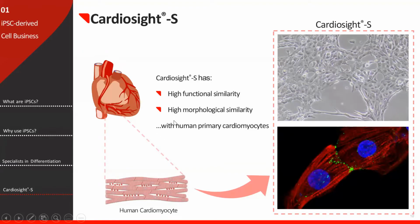The strengths of the cardiocyte S product come from its similarity with the human cardiomyocyte. Cardiocyte S has high functional similarity and high morphological similarity with human primary cardiomyocytes. As you can see in this picture, this is the microscopic image of cardiocyte S. You can see the morphological similarity with the human cardiomyocyte. Also, in the video above, you can see the beating action of our cardiocyte S product, which shows the high functional similarity with the human cardiomyocyte.